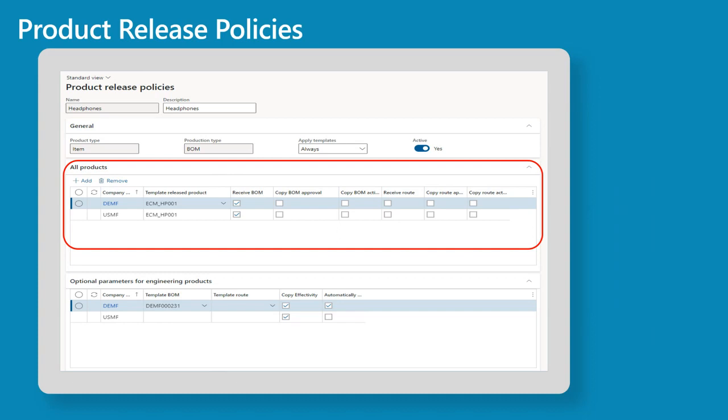Next one is receive BOM. In our case, we want to copy BOM and BOM components, so we have chosen the receive BOM option. You would notice that receive route is unchecked. In our case, we defined the route in our operational company. But you have the option to copy BOM approvals, BOM activation, route approval, or route activation.